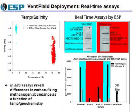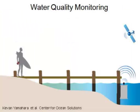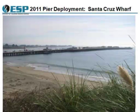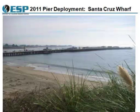Okay, so this is a fun example of what happens after we build a lot of this for environmental, basic research: how can you use this tool now for a more practical application, shall we say. And this is with the Center for Ocean Solutions at Stanford University. We put one of these devices out on the Santa Cruz Wharf. It's just down in Monterey Bay.